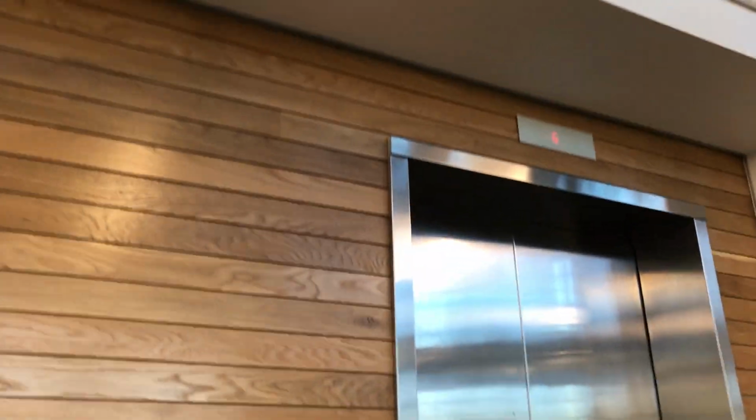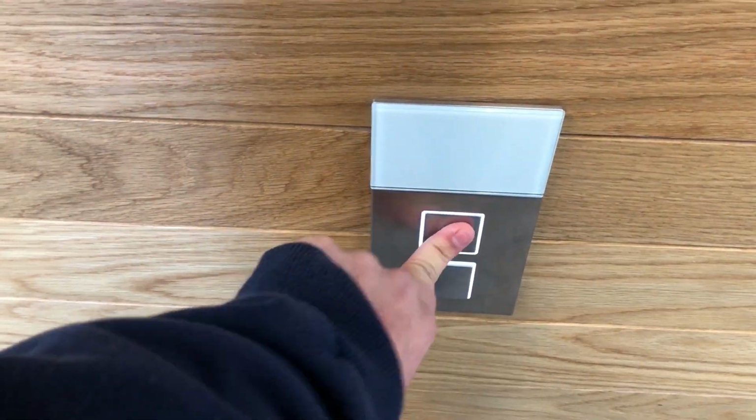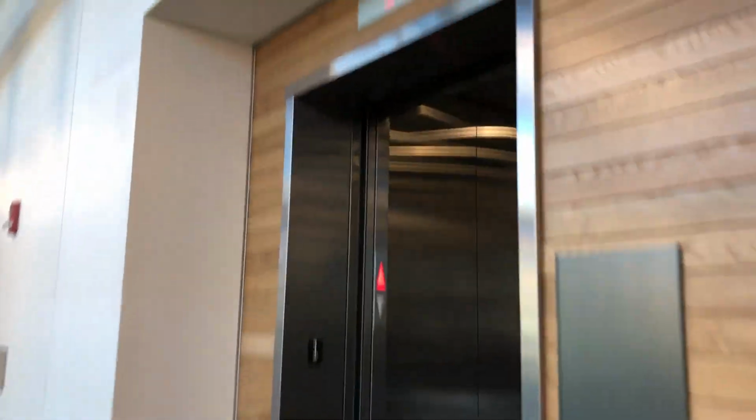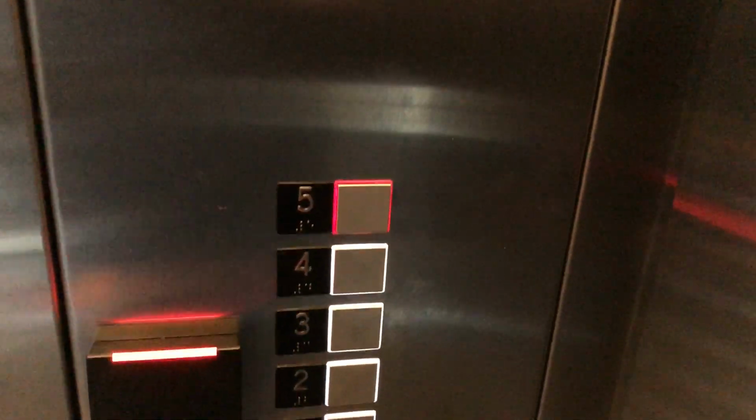These are the brand new main elevators at the Assembly, University of Pittsburgh, in Bloomfield, Shadyside, Pittsburgh, Pennsylvania. These are brand new Schindler 5500s. Oh wow, look at that back wall. That's nice. Are these carded? Yeah, they're carded, but let's see. Oh, that's not locked though. That's open. Here we go.